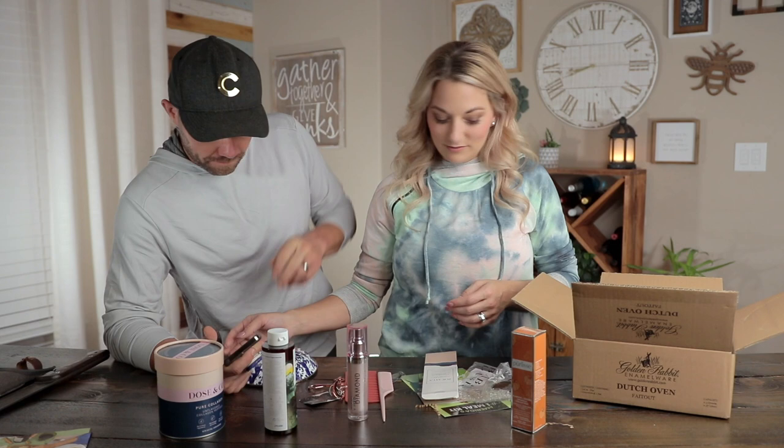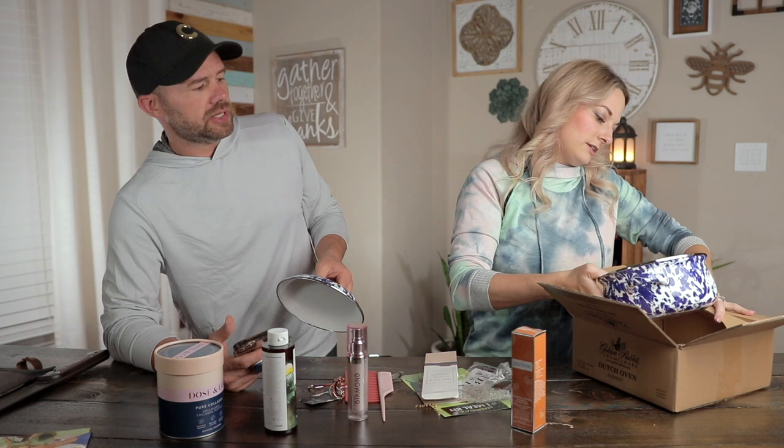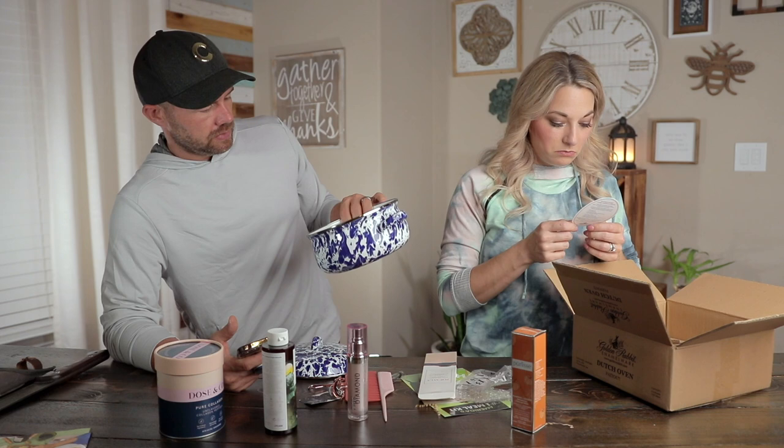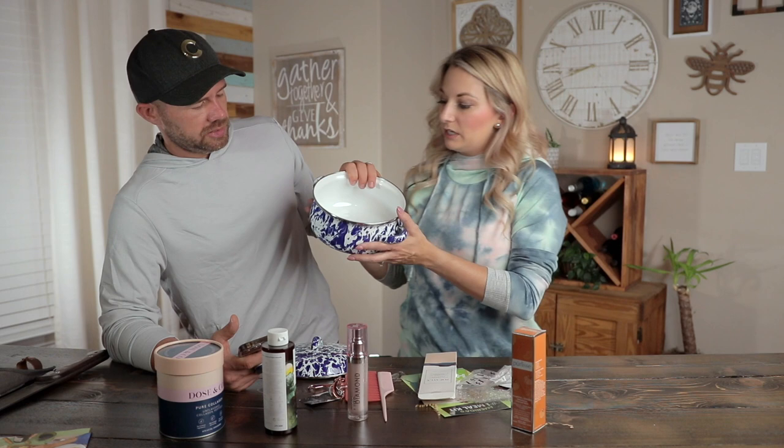Oh, it's just like metal. Yes. So it's not like cast iron. No, it's not cast iron. So it's not dishwasher safe. That's something that we're going to have to go ahead and do. Oh, it's a nonstick porcelain. Okay. So what would you cook in that? It's not cast iron. So, well, I mean, I can still cook quite a bit, like anything in here.